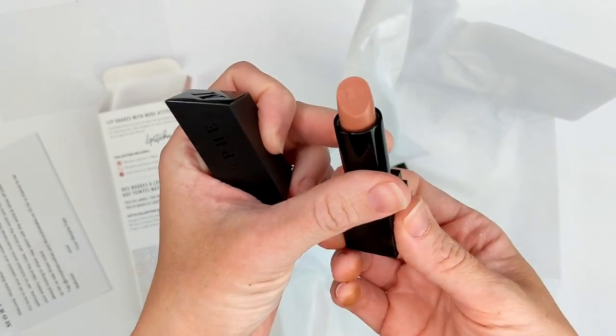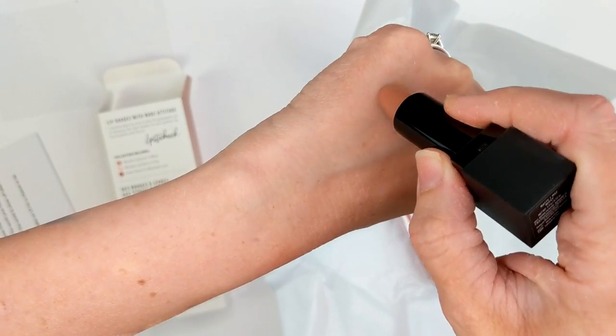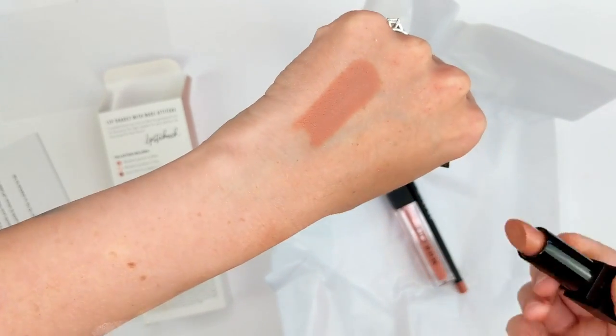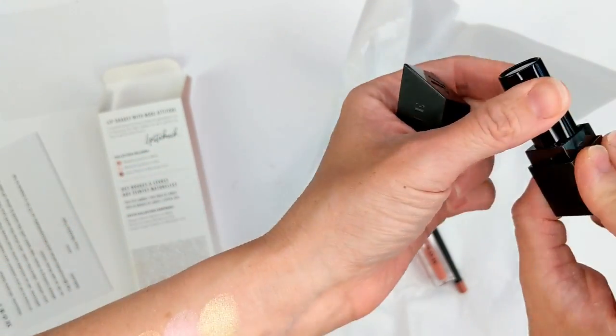Ooh, that is such a pretty, perfect pinky nude shade. I guess I'll just do these on my hand. This feels really, really creamy. And how perfect is that pinky nude? That's going to be gorgeous. Oh my goodness.